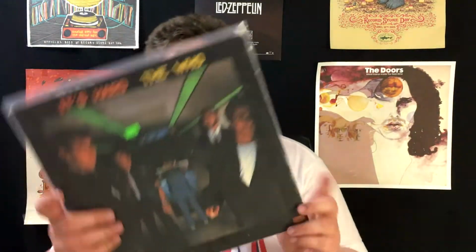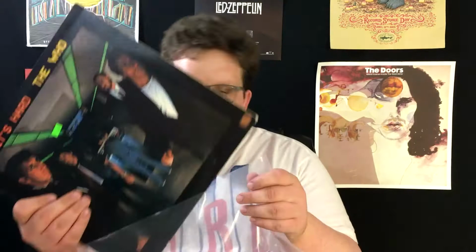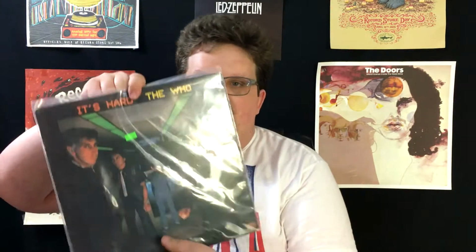The next one I picked up is It's Hard by The Who. Did not have a Who record yet. This one is standard black. I'm not going to take it out, but it had the original lyrical inner sleeve. I don't have all my records as of yet in these really nice heavy sleeves, so if you happen to see one without a sleeve, I do apologize. I'm waiting until Record Store Day to stock up again. I'm about 30 short, so hopefully after Record Store Day, I'll be fine.